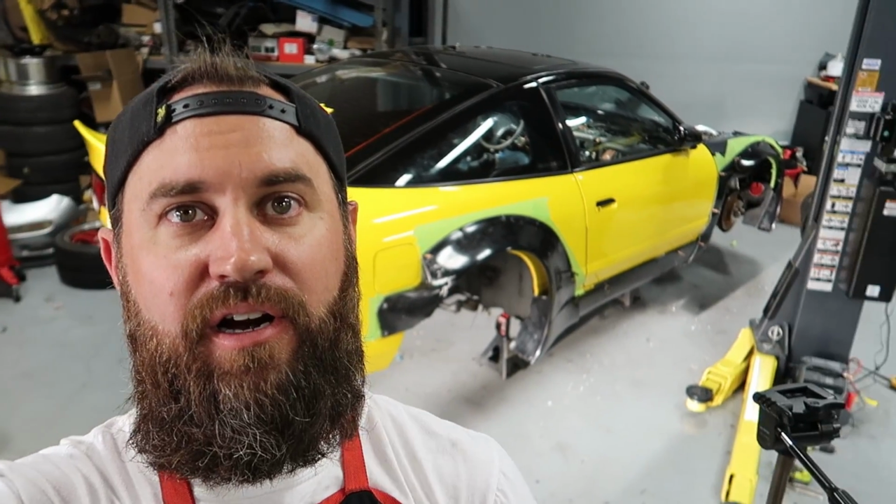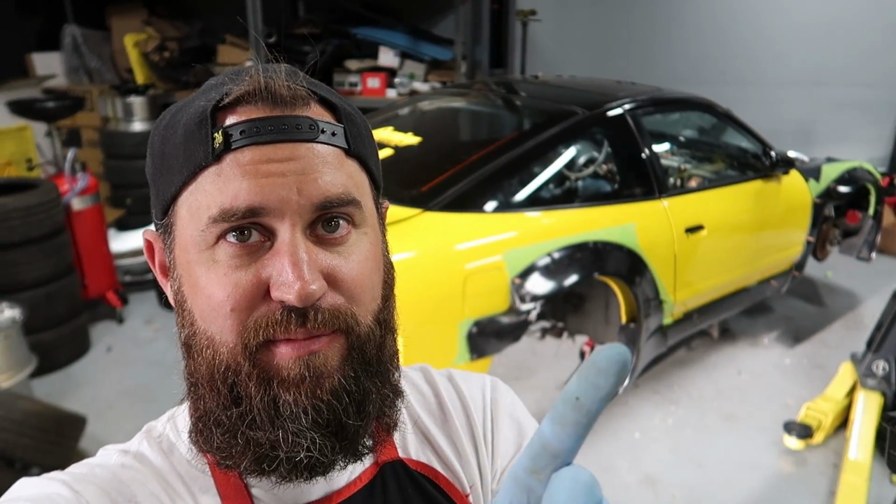Alright guys, well, that's the Rocket Bunny kit mocked up onto the car. I was just gonna tape this up so you guys can see what it looks like, but I've already got Clecos in it, and we're already pretty far down the road. But as you can see, there's some yellow underneath the fenders. That means we still got some cutting to do. But you guys get the idea of how it's gonna look.